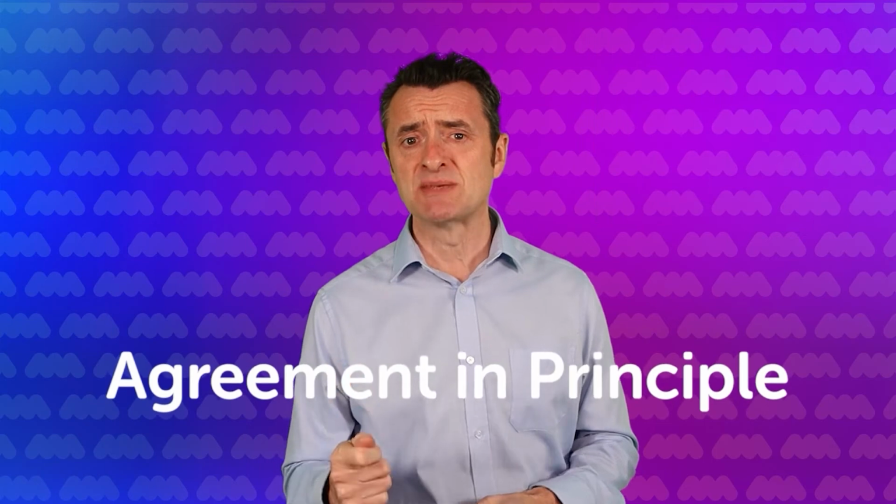This is where the agreement in principle really comes in, because if you can put your offer forward and say to the seller that you're in a position to proceed quickly, because for example you're a first time buyer or you're a homeowner that's already sold their property, they're more likely to sell it to you than somebody else.